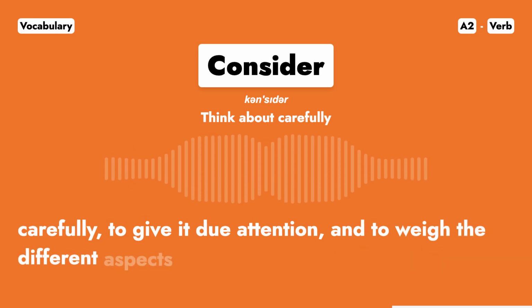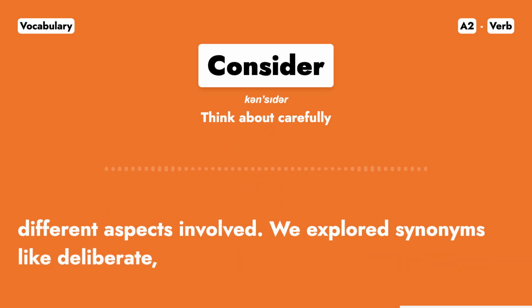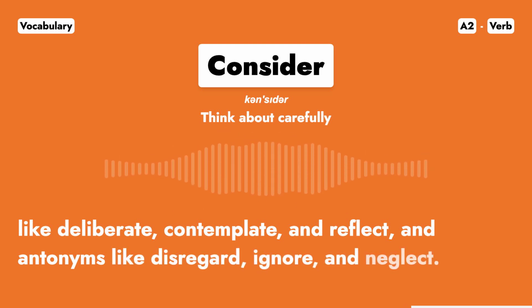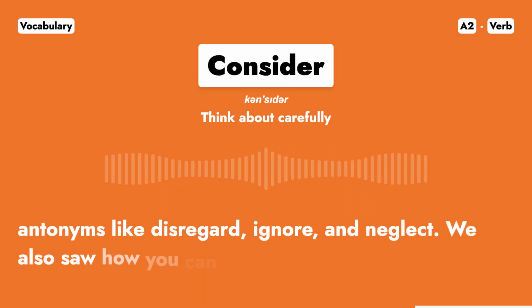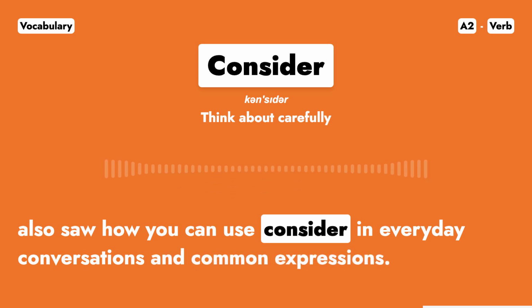So, to recap, consider means to think about something carefully, to give it due attention, and to weigh the different aspects involved. We explored synonyms like deliberate, contemplate, and reflect, and antonyms like disregard, ignore, and neglect. We also saw how you can use consider in everyday conversations and common expressions.